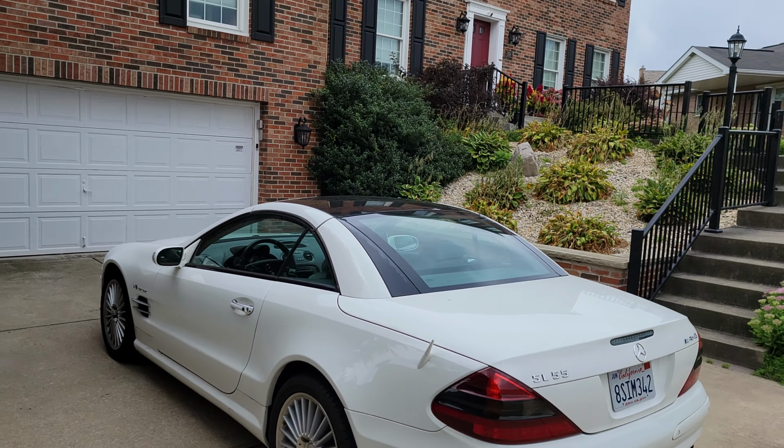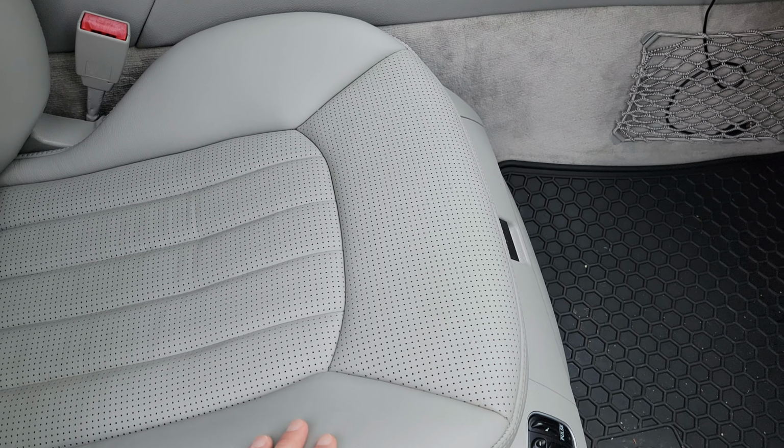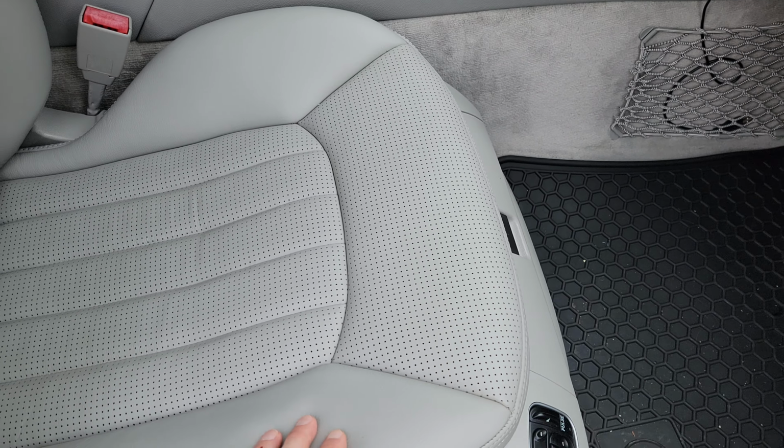While we're inside here, you can just check out the interior on this car. It's extremely nice. The leather is all in good shape, hardly any wear on anything. And most of the time when I get these cars, the leather is very dry and worn out. This one's still very supple. They're usually like cardboard from just being dried out in the sun. Take a look on the driver's side. Very nice over here as well.